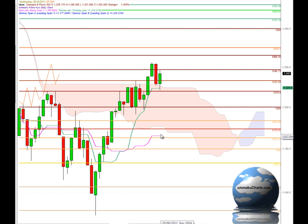Just looking at the Kijun-sen, that has turned flat, and price action is being attracted back towards there. That's what happens when that turns flat. So there is still potential for the market to trade off, but we do have that very strong support down below. To the upside, we have fairly strong resistance at 1246, and then at the swing high at 1256, and above there resistance up to 1265. So 1246 is a very important level for us to watch tomorrow, but also watch the market around the top of the cloud here and down to around 1219.